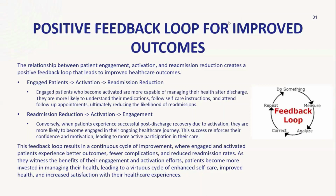When patients experience successful post-discharge recovery due to that activation, due to that engagement, they are more likely to become even more engaged in their ongoing healthcare journey, reinforcing their confidence, their motivation. So think about it. If you've got a person whose goal is to lose 100 pounds and they've lost 20, they're psyched. They're like, I can do this. Yes, let's do the next 20. Whereas if you've got a person whose goal is to lose 100 pounds and they haven't done anything about doing that, and they're still at no weight loss, or maybe they've gained a couple of pounds, they're not going to be so motivated. They're not going to be so activated, and they may just give up on the goal.